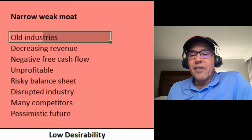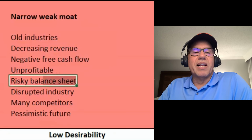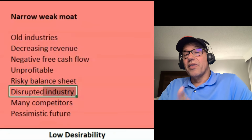They have decreasing revenues. Another example is TV stations. Everybody's streaming now, so TV stations are really decreasing their revenues. They have negative cash flows in many cases. They're unprofitable. They have risky balance sheets because they don't generate a lot of cash. Their revenues are going down. They're being disrupted by other companies or other new companies that have created a better mousetrap and are disrupting their industry.